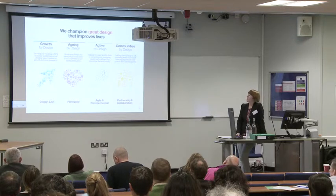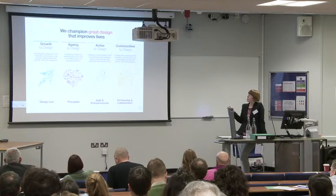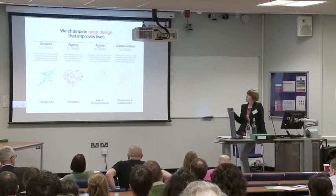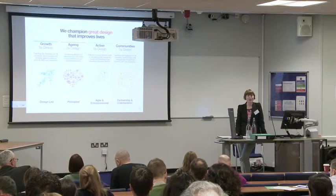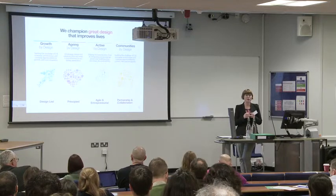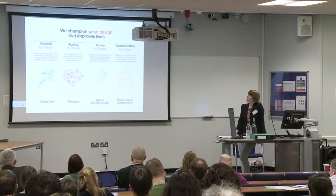Our work is underpinned by four focus areas. These are areas that we believe design can really make a difference in, and I'll talk about each of these in a little bit more depth. But just picking up on the earlier talk about innovation and creativity, we really see design, being the Design Council, as being the bridge between creativity and innovation, using design-led processes that can really make innovation a reality.